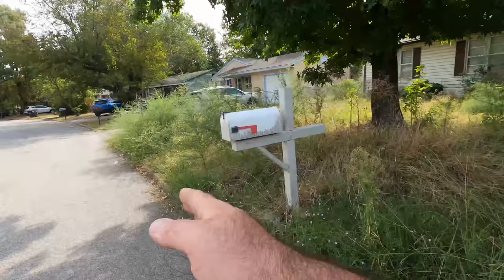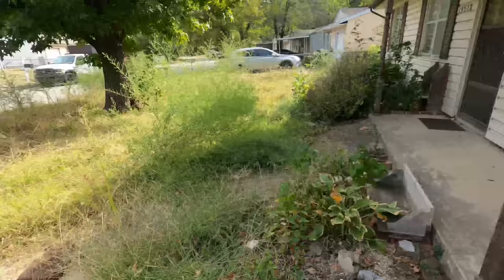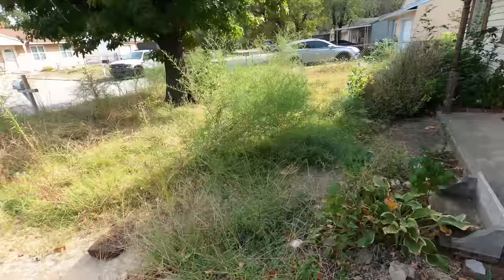I'm gonna get it cleaned up. The edges are all gone. Grass is overgrown. It's a lot taller than it looks, but it's laid over right now. As far as the property goes, well, it's been left vacant.